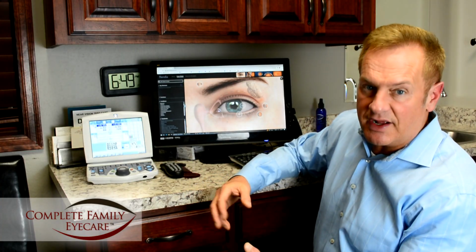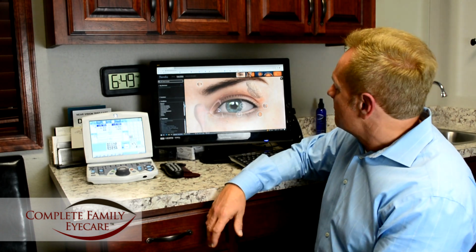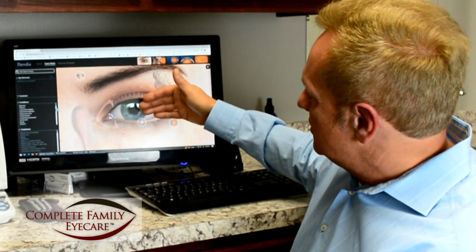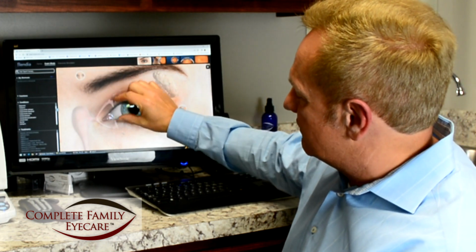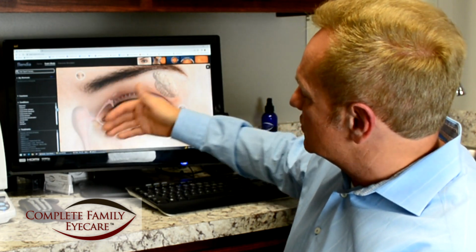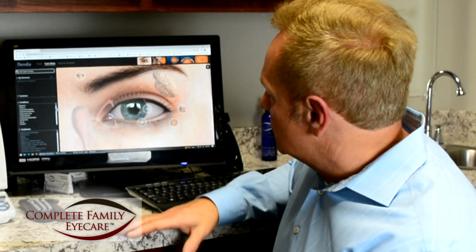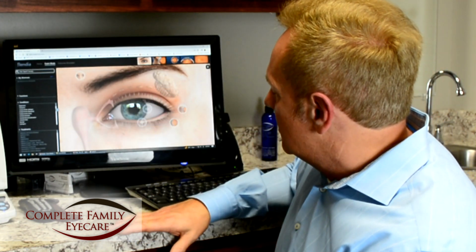Or like I said, with bright lights or wind blowing across the eye, things it senses as a possible danger, it's going to try and overwater the eye to protect it. So it's a subconscious protective mechanism, and it dumps all these tears into the eye, and they can't flow fast enough through the puncta and out into your nose, so they overflow over the top of the lid. Okay, and that's essentially what happens with epiphora, eye watering.